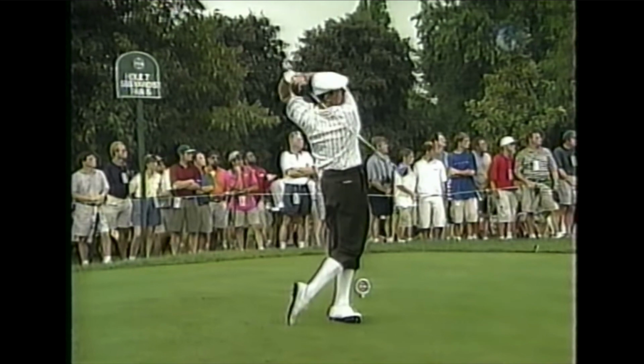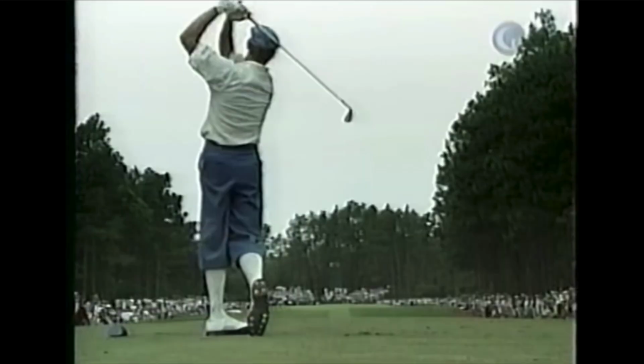Beautiful golf swing. So I want to leave you with that thought, and I just think watching this beautiful swing from Payne Stewart is worth observing in a nice montage.